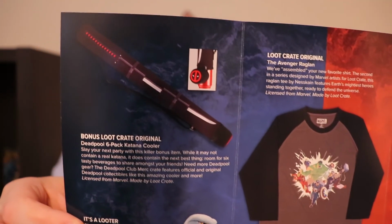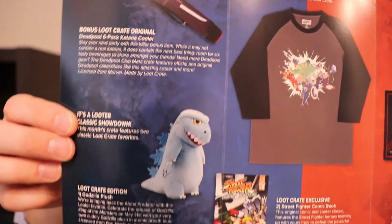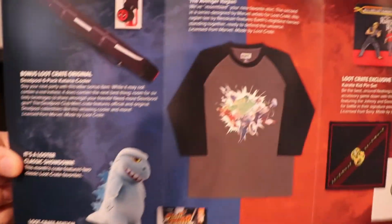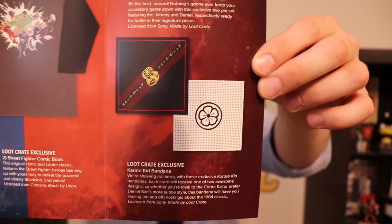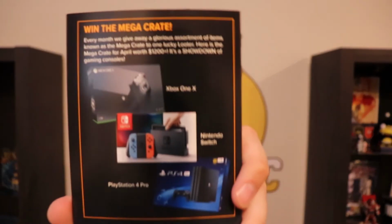You can see that has cans of just soda or whatever in them. There's the plushie. Now look at this over here. Oh, dude, come on. Could have gotten the Cobra Kai bandana. That would have been incredible. The Cobra Kai bandana would look good. And then of course it shows you Save the Planet, and it's still the same mega crate where it looks like you could have gotten all the consoles.